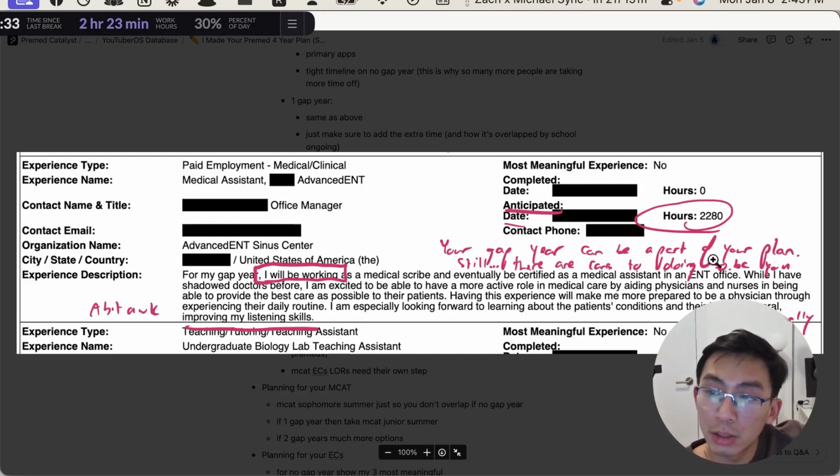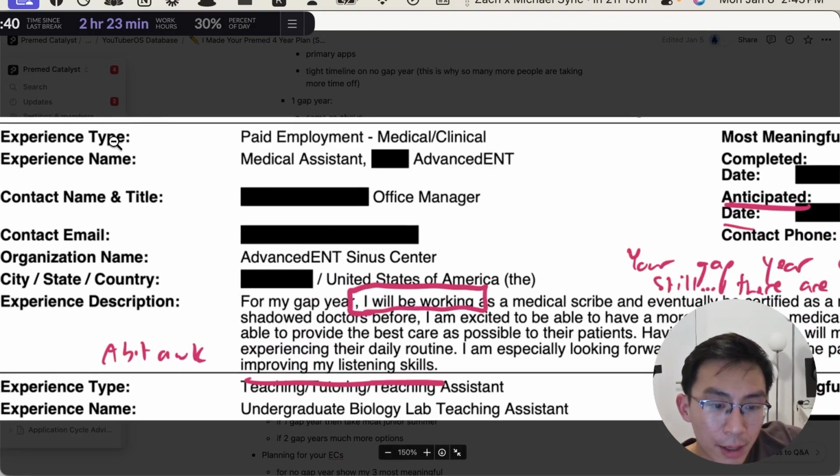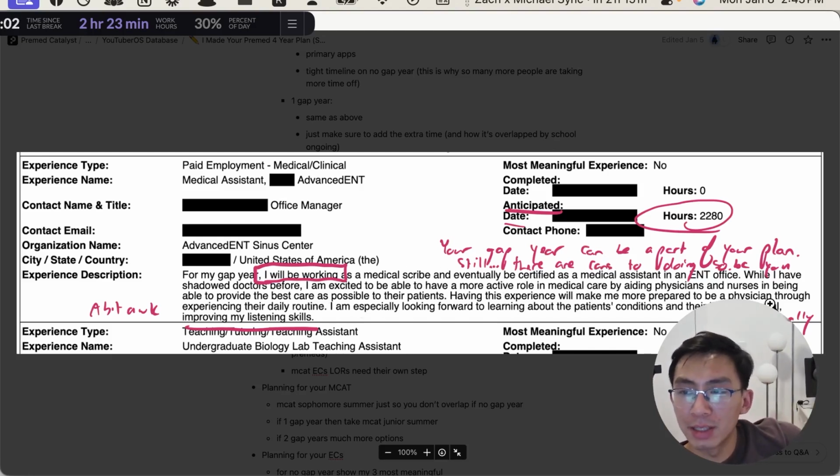Still, there are cons to doing so because you haven't actually started. And you can see a lot of the writing here is a little bit awkward when you look at it. It says, "For the gap year, I will be working as a medical scribe and eventually be certified as a medical assistant. While I have shadowed doctors before, I'm excited to have a more active role by aiding physicians and nurses and providing the best care possible to their patients. Having this experience will make me more prepared to be a physician through experiencing the daily routine. I'm especially looking forward to learning about patients' conditions and their lives in general, improving my listening skills."